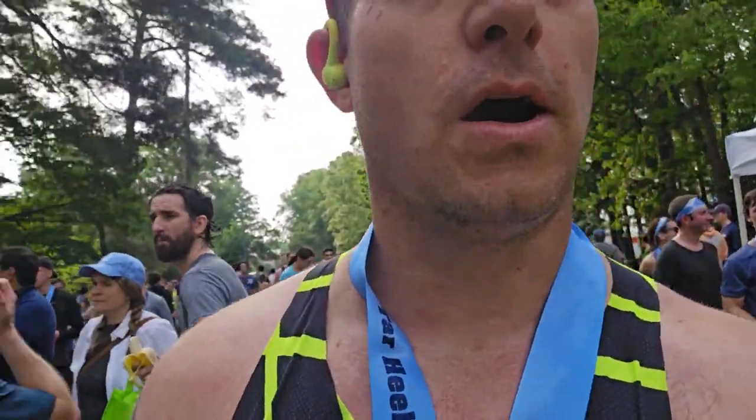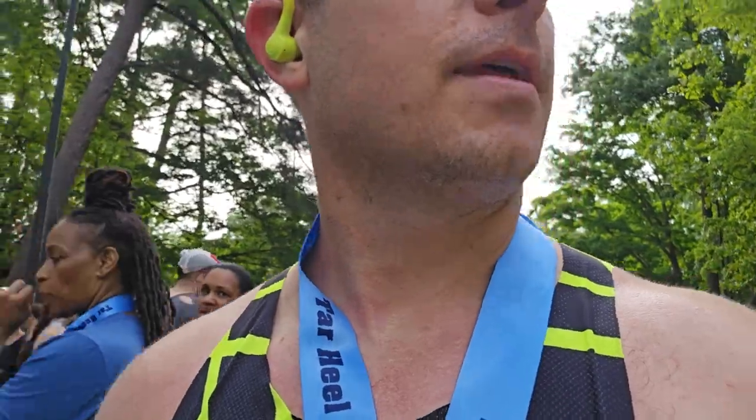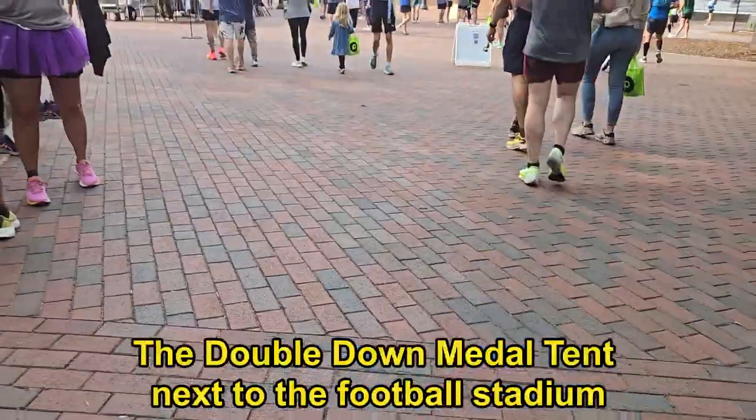Up to about the last 2 miles wasn't too bad, but those hills are where PRs go to die. Now I'm just gonna get my medals, take a little bit of a rest, and go from there. Well, just looking for the double down tent now to get the rest of the medals, and then I'll give y'all a recap of things.